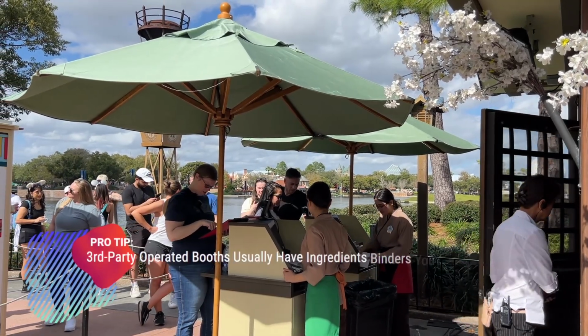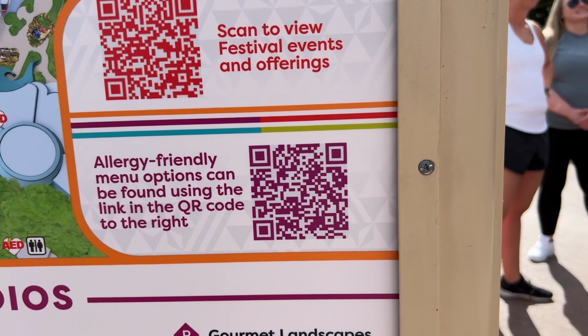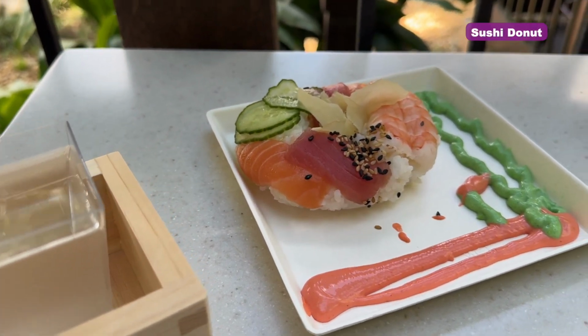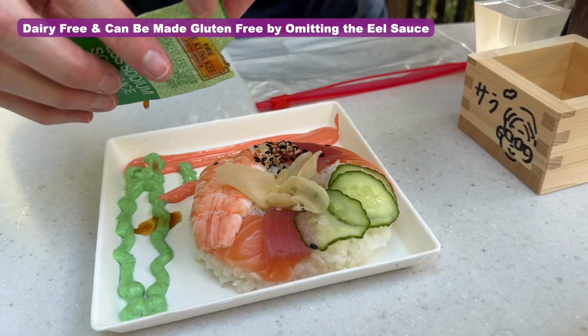We did actually check the ingredients binder with the cast members. Because this is a third-party owned booth, they don't have them listed on the allergy menu that Disney has, but you can actually ask to look at the ingredients binder, which is what we did. We tried to get Brandon the steam bun, but there's fish in there, so that was a no. I ended up getting the sushi donut, which is gluten-free and dairy-free if you just omit the eel sauce. The eel sauce does contain regular wheat-filled soy sauce.